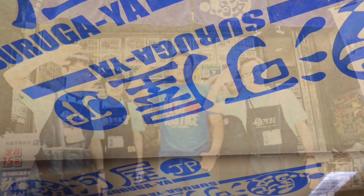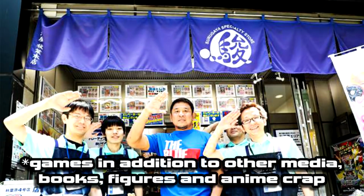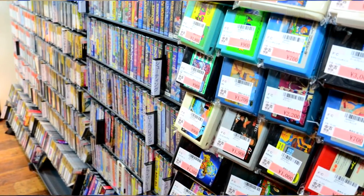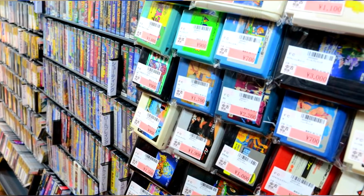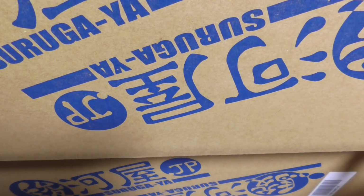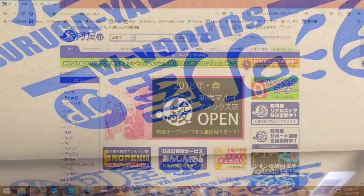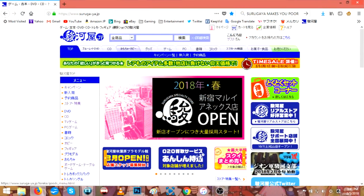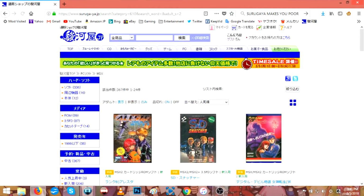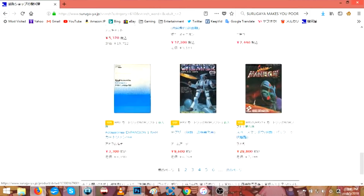Surugaya is a Japanese chain of video game stores, and there's one in Akihabara that I like to go to. I would say it's my second favorite store in Akihabara, but it's probably one of the best priced, if not the best priced store in Akihabara, and best all-around store. I ordered a pretty big shipment from their online store, which has some really great prices, I think even better than the real store. It's two boxes of things, but it's one big order.